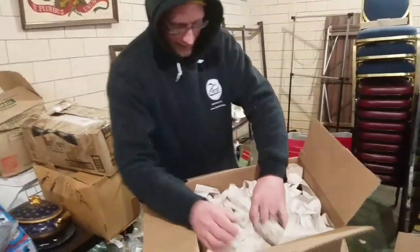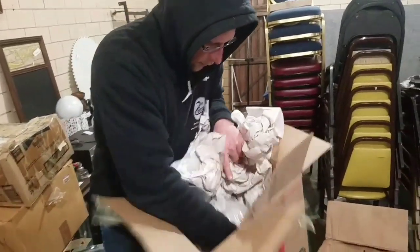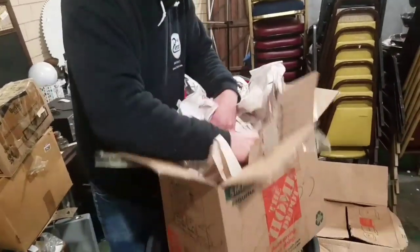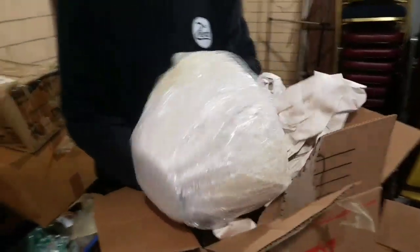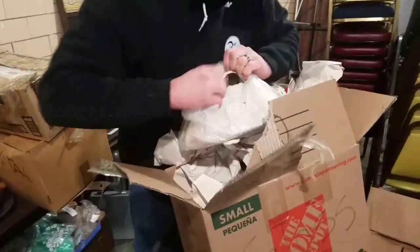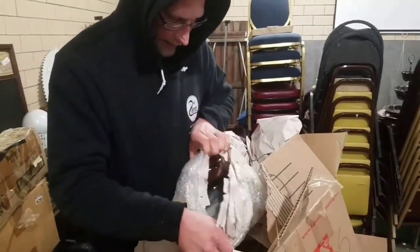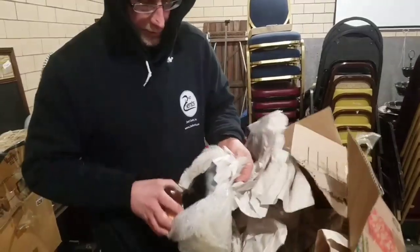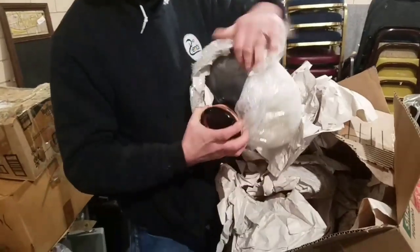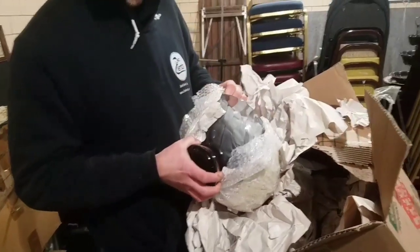Let's see what else we got. This box says glass. Holy smoke. So it's just a huge, heavy bowl. Let's see what it looks like. It looks like we got maybe a smoke glass there. And this thing's heavy, heavy, heavy. Very well made glass fruit bowl, whatever kind of bowl. But that's the only thing in this whole box.